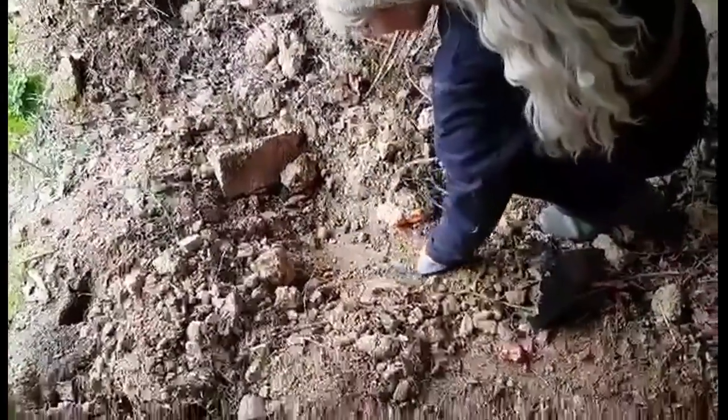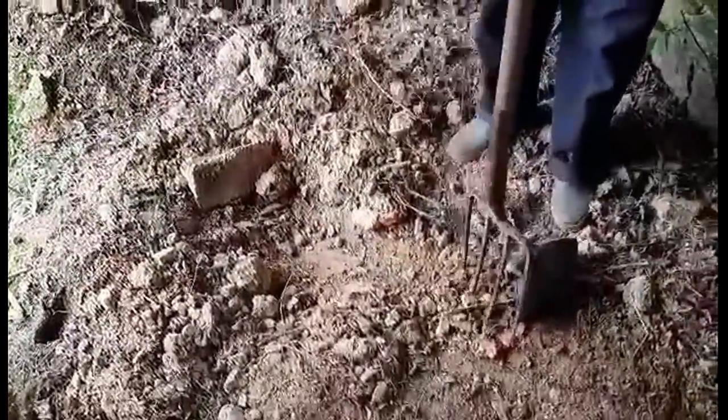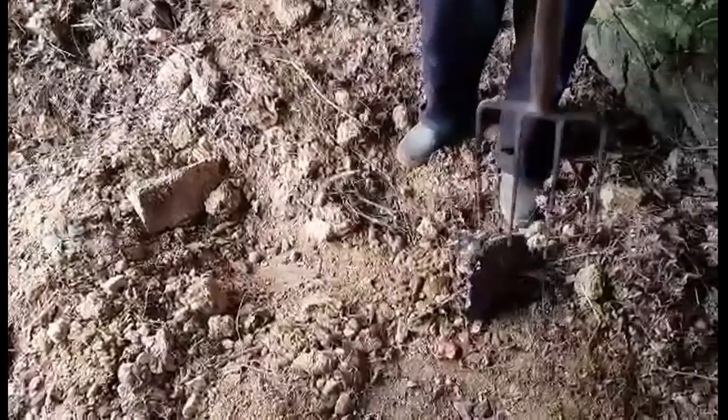I think it's a breeze block on its side. No, it's not, because I've just felt everywhere. Go on, dig some more out with a spade. There, listen. And that's another breeze block. It's not.